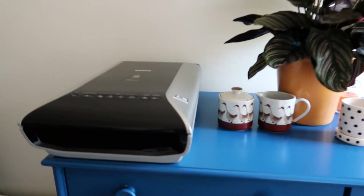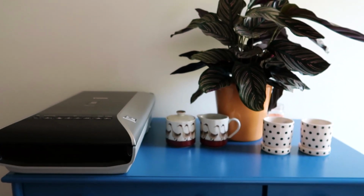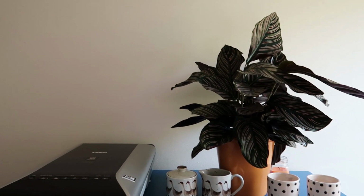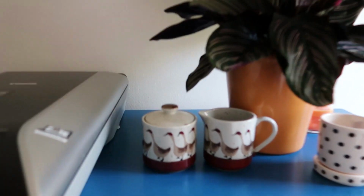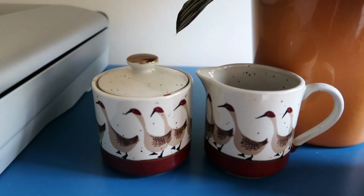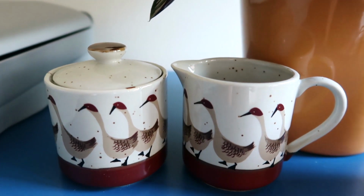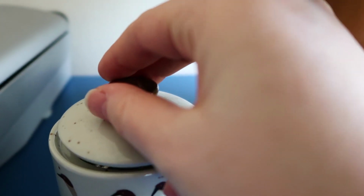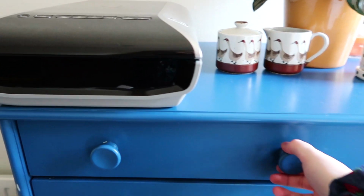Then I have this blue chest of drawers, which I used to have in my old studio. And I just have my scanner on top and a little plant that my boyfriend actually got for the living room, but I just put it in here. And also look at these. These are so cute. It's like a little milk and sugar thingy with ducks on it. And I love it so much. I still have to put them in the kitchen. But I have pin backings in there. I don't know why. As I said, I have all my Etsy stuff in here.